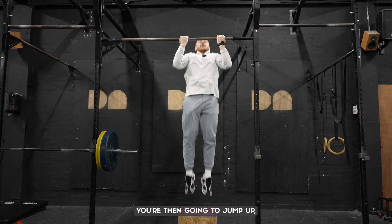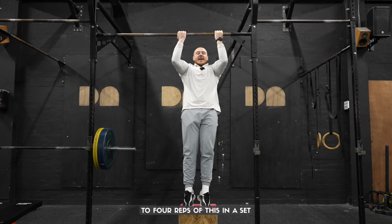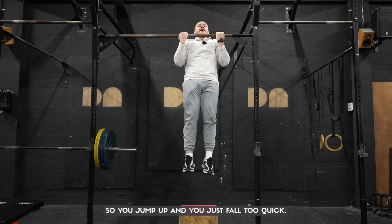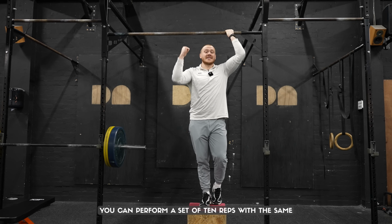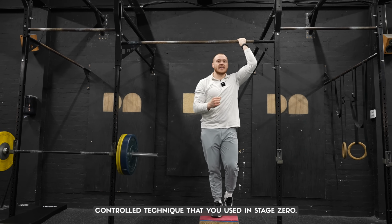You're then going to jump up and you're going to perform up to 4 reps of this in a set. When you can no longer hit the 8-second threshold on the way down, so you jump up and you just fall too quick, you're going to stop the set. You're going to go back over to a lat pull down machine. You can perform a set of 10 reps with the same control technique that you used in stage 0.